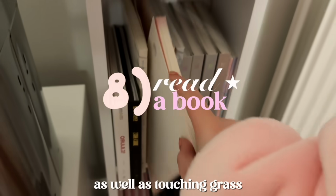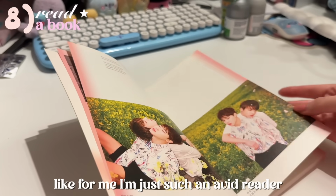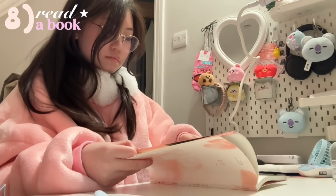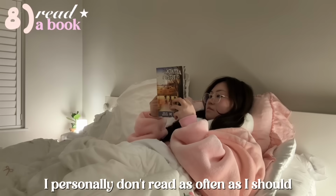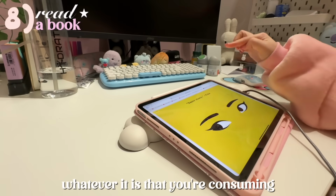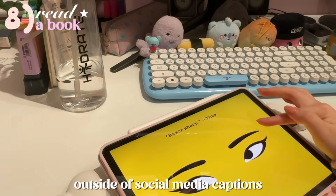As well as touching grass, when was the last time you've actually read a book? Like for me, I'm just such an avid reader. I read so many books. One of my goals for 2025 is to literally read more because I'll be so real, I personally don't read as often as I should. Whether it's novels, webtoons, mangas, comics, fanfics, whatever it is that you're consuming, as long as you're reading something outside of social media captions, then you're good.